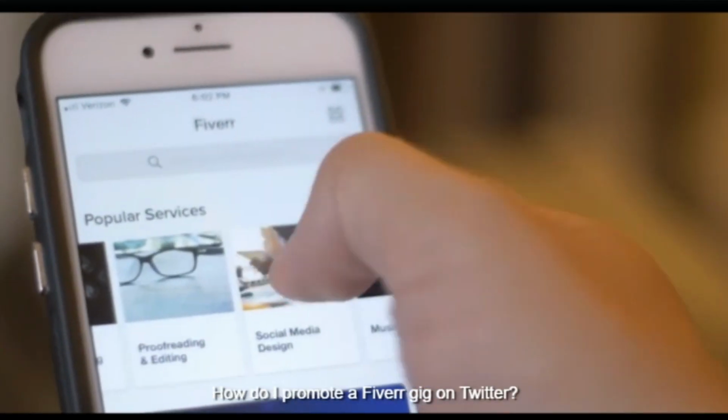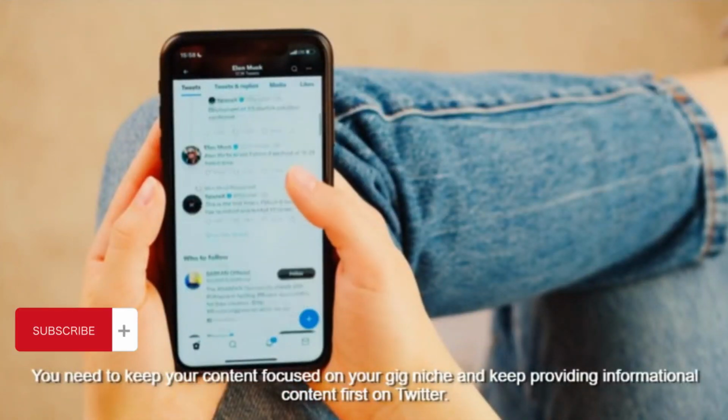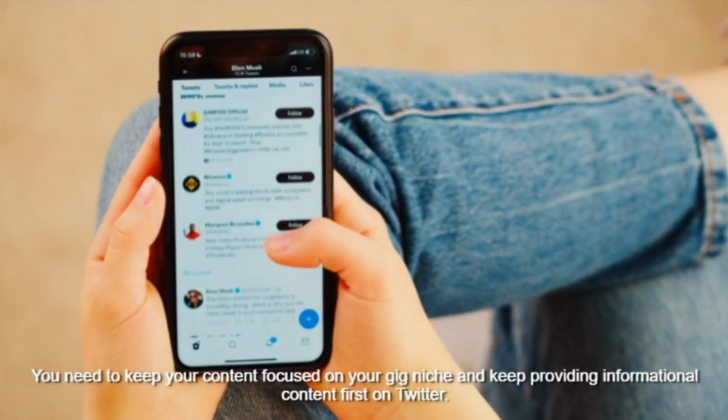How do I promote a Fiverr gig on Twitter? You need to keep your content focused on your gig niche and keep providing informational content first on Twitter.